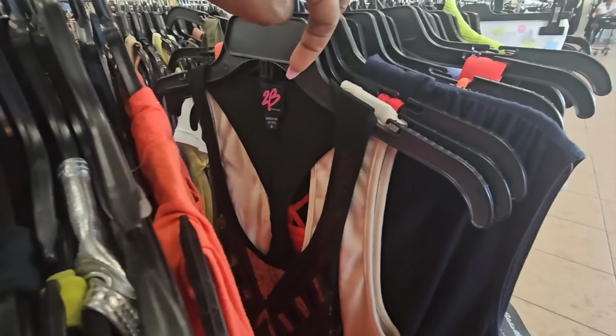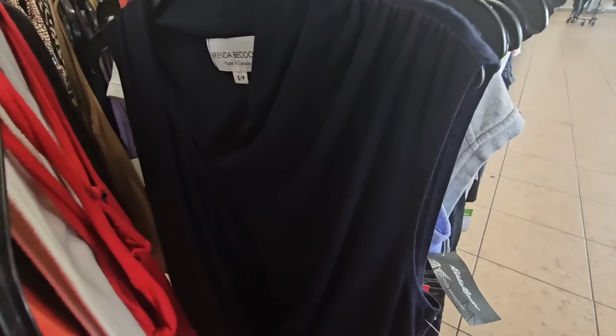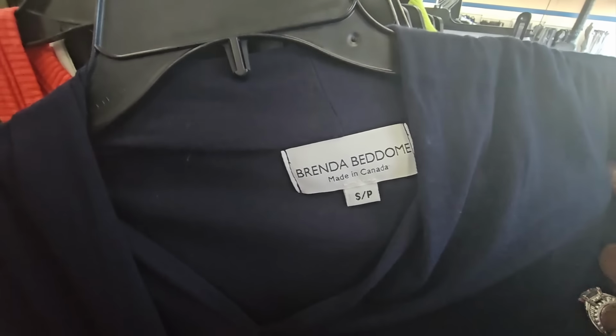All right, let's get into the haul of the Goodwill palette stuff, because that's what we're all here for, right? We want the tea on how the Goodwill palette went. There's that shirt that I was just telling you about. There we go. I picked this up. I'll let you know how it sells.